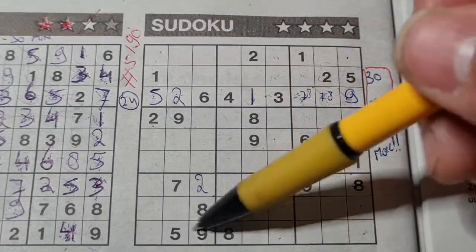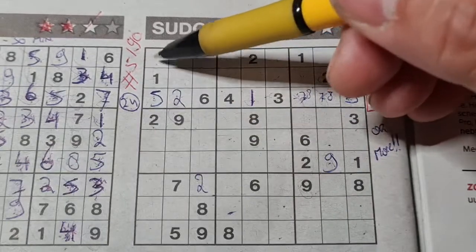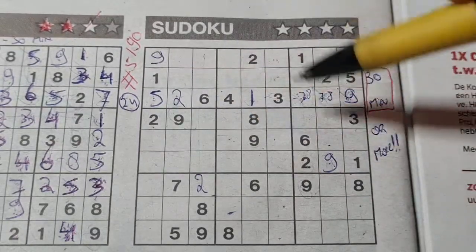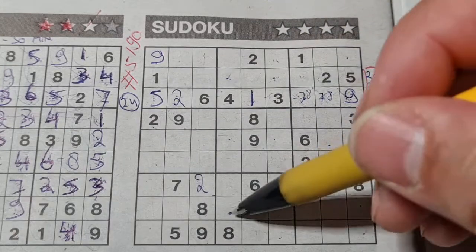Okay, we have a 9 in this column, third column, 9 in the second column. From first column, the only place left for the 9 should be there.